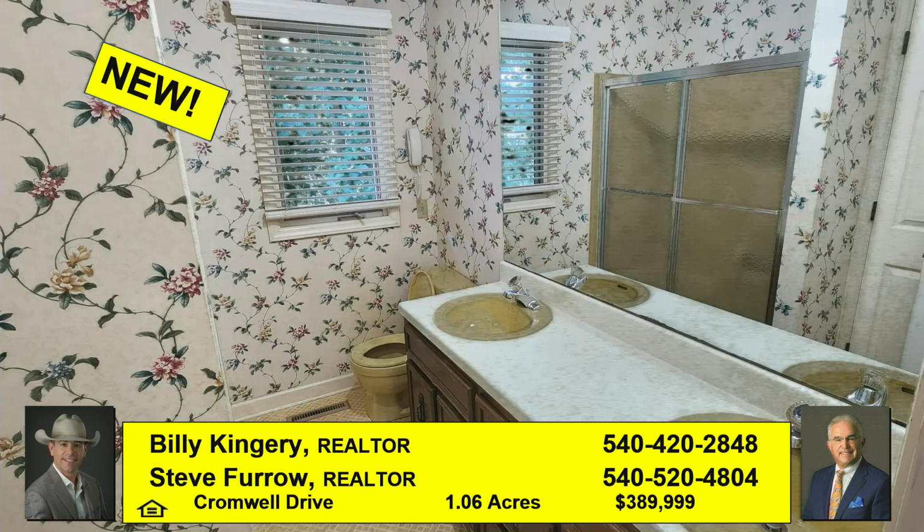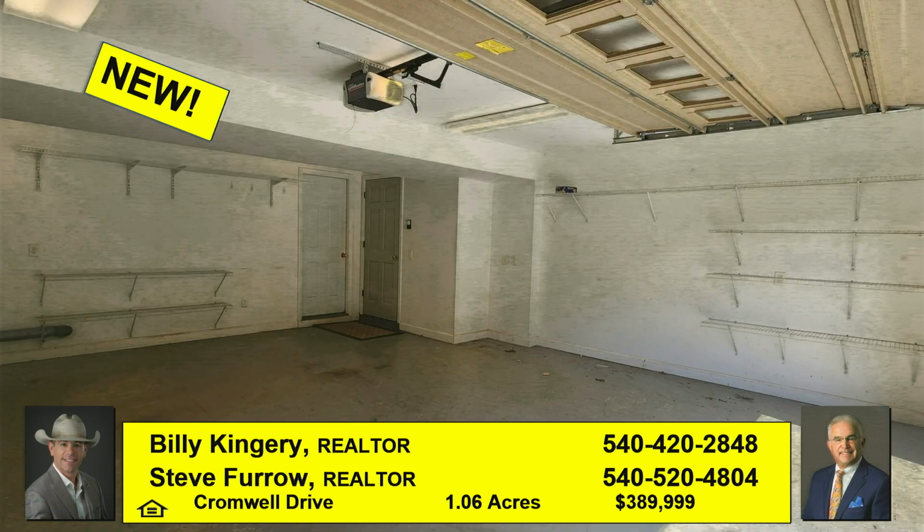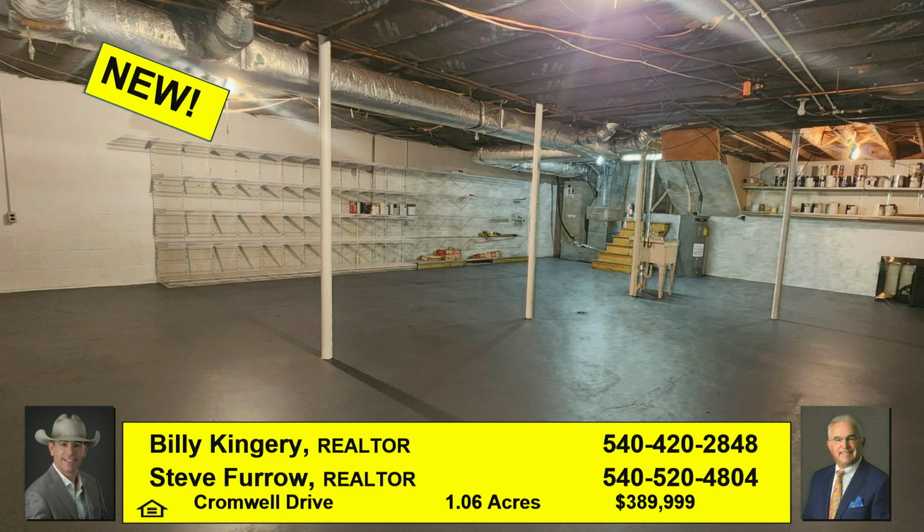A little over 1 acre. Again, 2 lots come with this home. The lower level is unfinished with plenty of room for storage, and you could finish some of this if you desired. But really good location. I think there's a lot of activity.